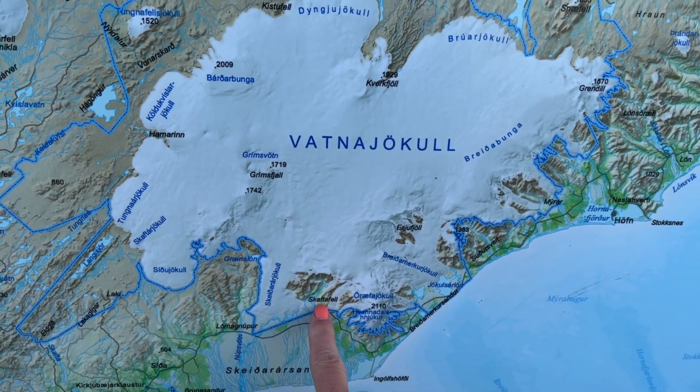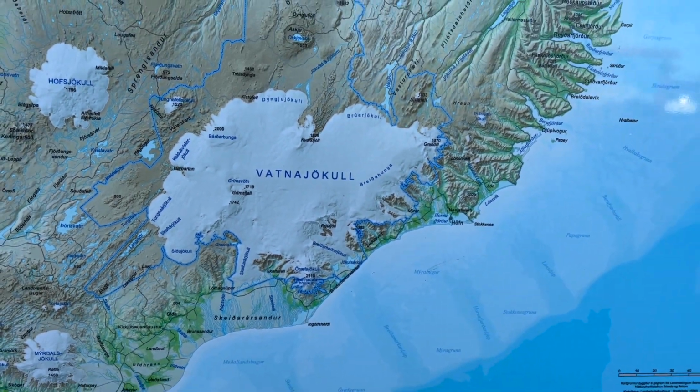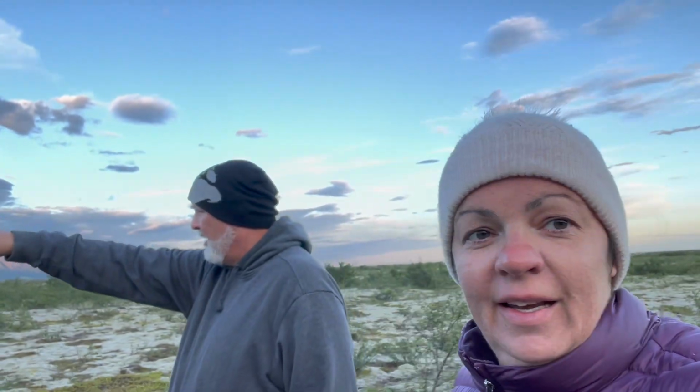That's the visitor center of the glacier. I'm sorry, the visitor center of the national park. Vatnajökull National Park, which is this mountain range up here. I need a good translator. He did so good. Jökull means glacier.